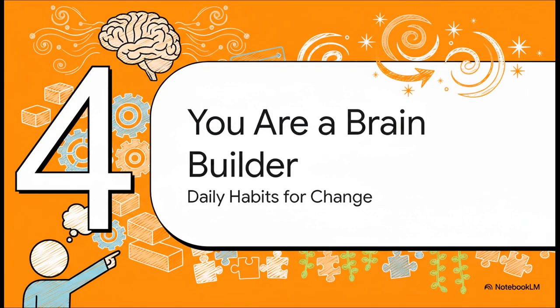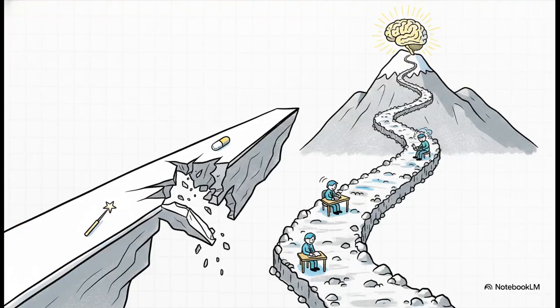All right, let's pull all of this together. Understanding neuroplasticity really changes your role as a teacher. You're not just delivering content from a curriculum. You are actively, physically guiding the development of your students' brains. You're a brain builder. And probably the most important lesson from all of this research is there are no shortcuts. There's no magic pill for learning, no neuroplasticity drug you can take. The single most powerful driver of brain change is behavior. To learn, to build a better brain, your students just have to do the work.